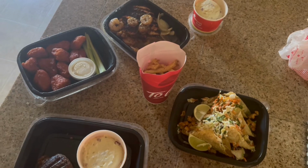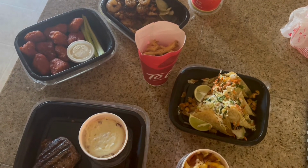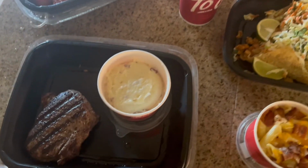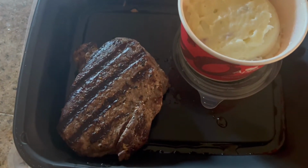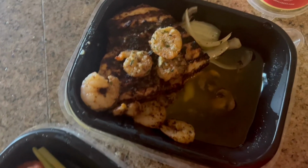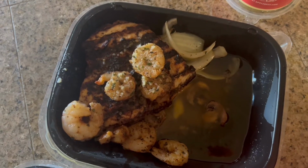And for tonight's dinner, we were home from camping and I didn't feel like cooking and I didn't want fast food. So we decided just to Grubhub some Applebee's. We did the 2 for $25 meal deal. It comes with an appetizer and 2 entrees. We picked the buffalo boneless wings as our appetizer. And I picked the 8-ounce steak as my entree, and my husband picked the Bourbon Street chicken and shrimp as his entree.